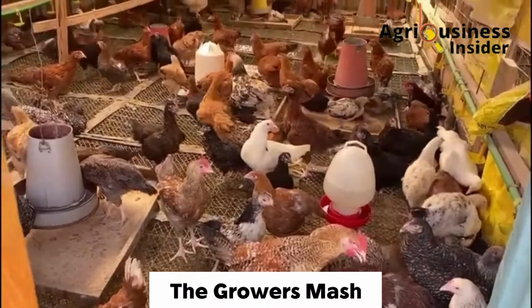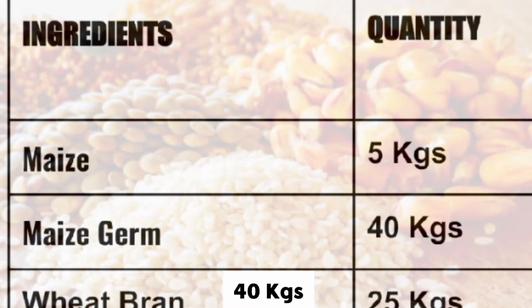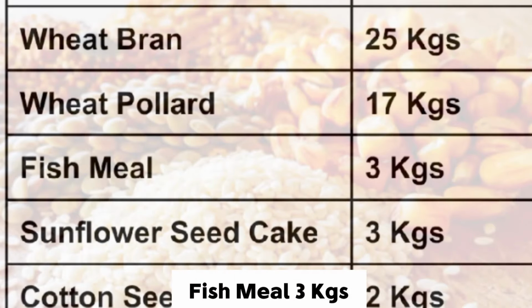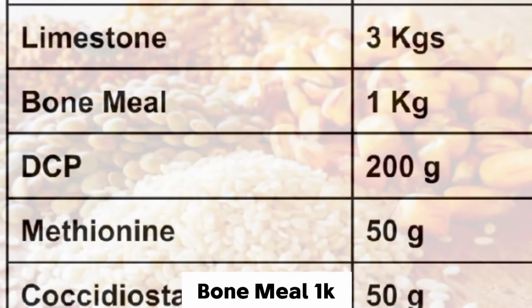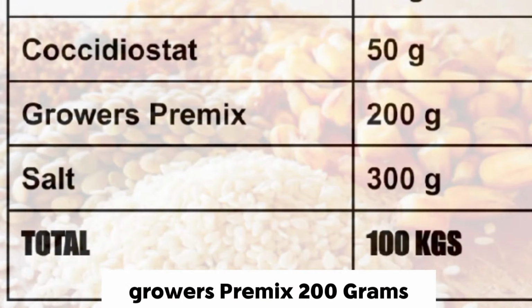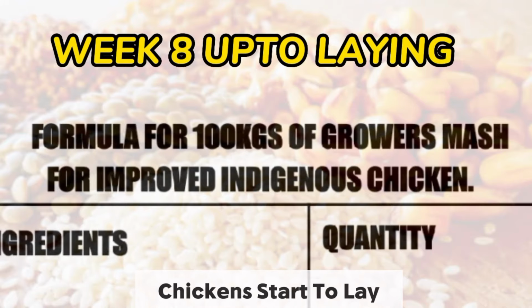Now let us discuss the grower's mash. To make the 100 kgs of the grower's mash, you are going to need maize 5 kgs, maize germ 40 kgs, wheat bran 25 kgs, wheat pollard 17 kgs, fish meal 3 kgs, sunflower seed cake 3 kgs, cotton seed cake 2 kgs, limestone 3 kgs, bone meal 1 kg, the dicalcium phosphate 200 grams, methionine 50 grams, coccidiostat 50 grams, the grower's premix 200 grams, salt 300 grams. And this grower's mash is going to be fed from week 8 up to when the chickens start to lay.